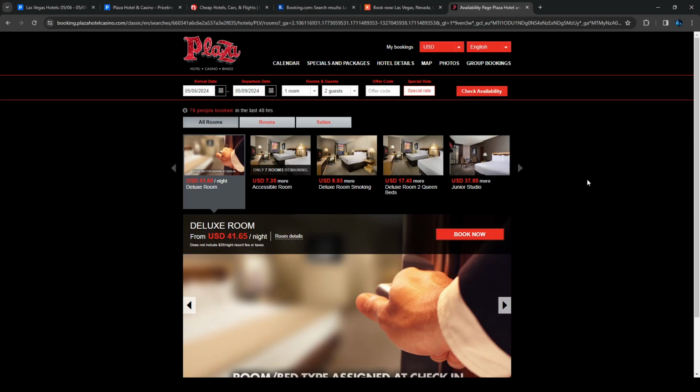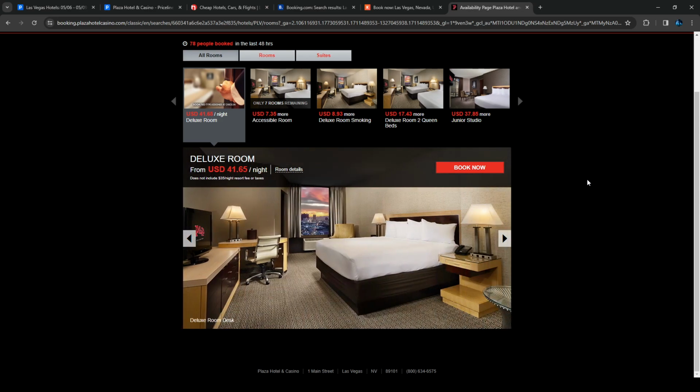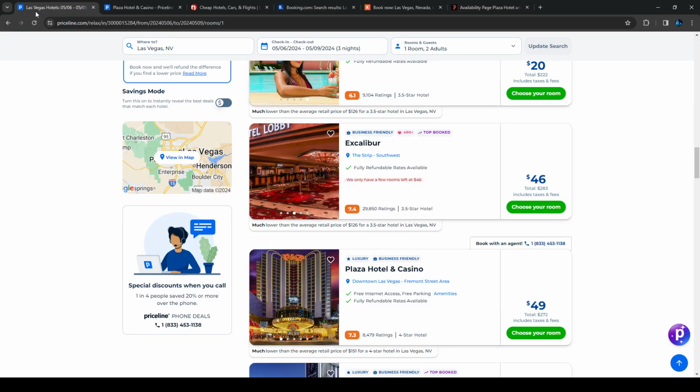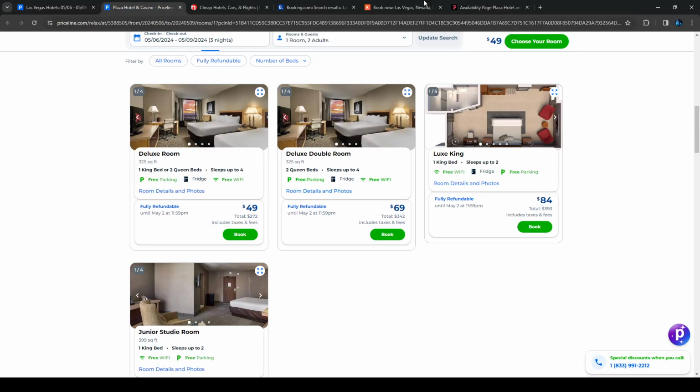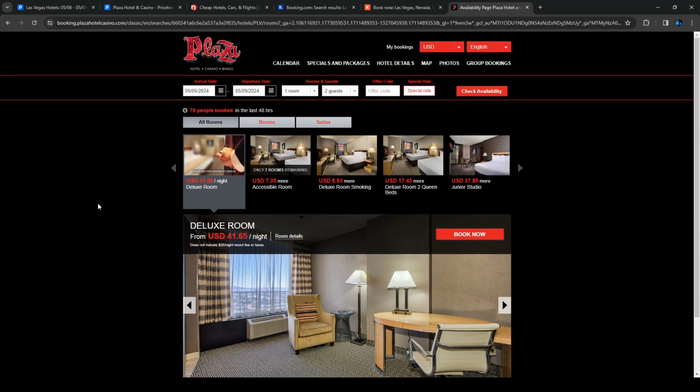All right, deluxe room from $41.95 a night. So now you know that if you go to the website, you're going to compare it to here where it's offering you $49 a night, but Plaza is offering it to you for $41.65. So this is a good example.